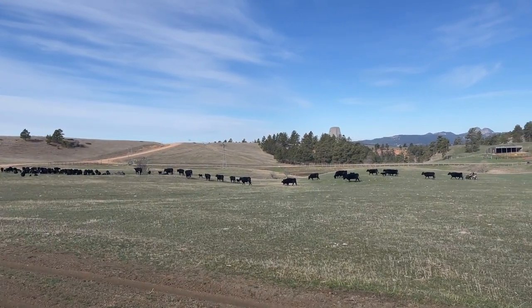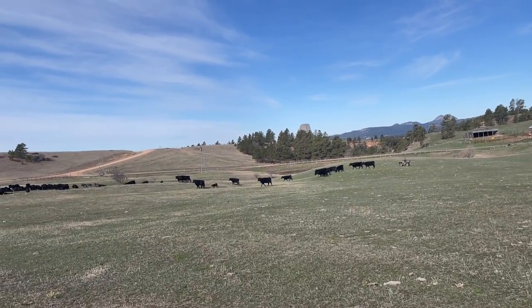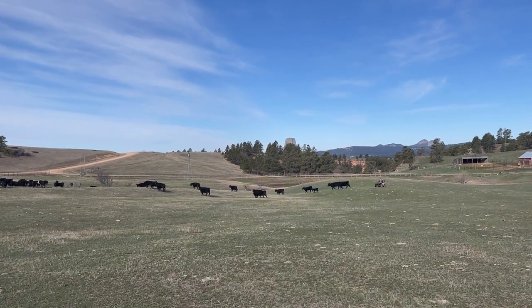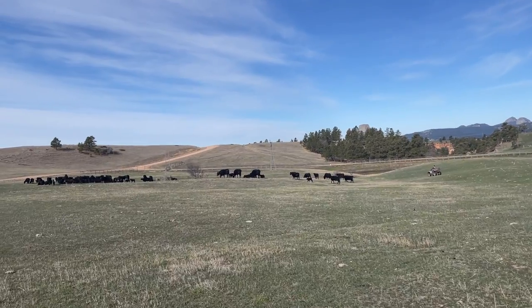They still come unmothered pretty quick because these guys were excited to get to green grass. I thought they were going to come unmothered at this pond because I thought they would want water, but obviously I was wrong. They're excited about the green grass coming up here. Well, Tate and I are getting them started. We'll see what the day brings.